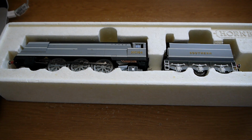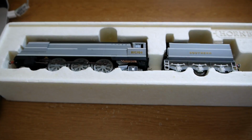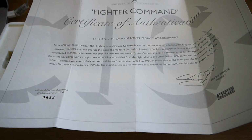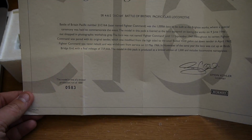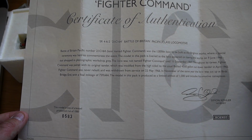So it's got the certificate. It comes in the standard Hornby box. I've taken it out to save a bit of time. The certificate is there. So it's the standard sort of Hornby certificate, limited edition of 1,000. It's not hand signed, it's just printed.